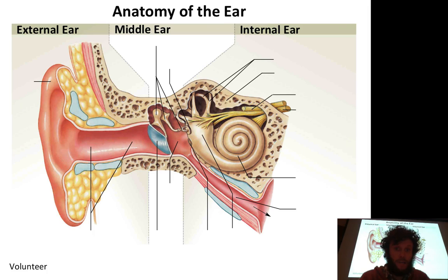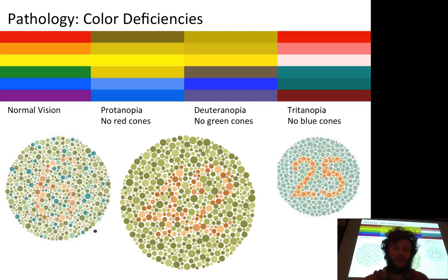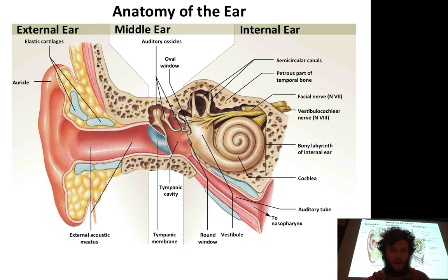Any questions on the eye? I kind of went too slow on the eye. I like the eye. I got a little bit of time to hit the ear. We're going to skip the anatomy quiz. I'll just jump right into it.